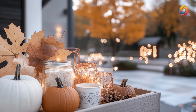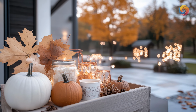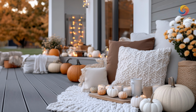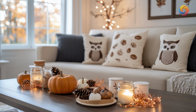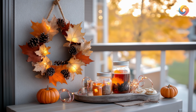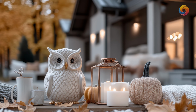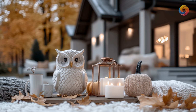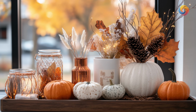As you implement these ideas, don't be afraid to let your personal style shine through. Mix and match elements, experiment with different arrangements, and most importantly, create a space that brings you joy and comfort throughout the autumn season. With these tips and inspirations, your home will become the perfect haven for making cherished fall memories.